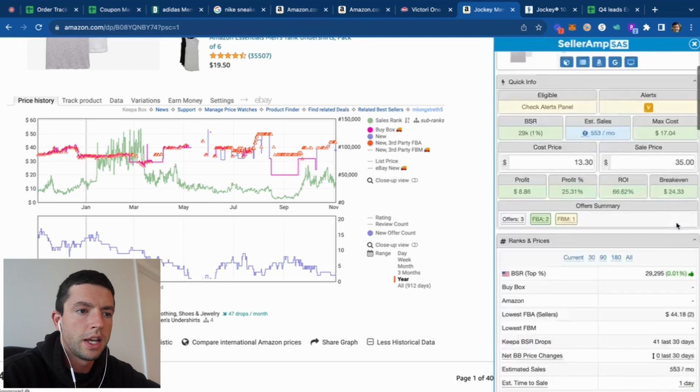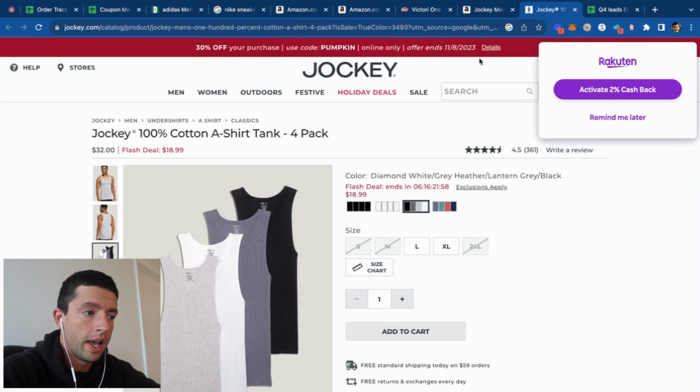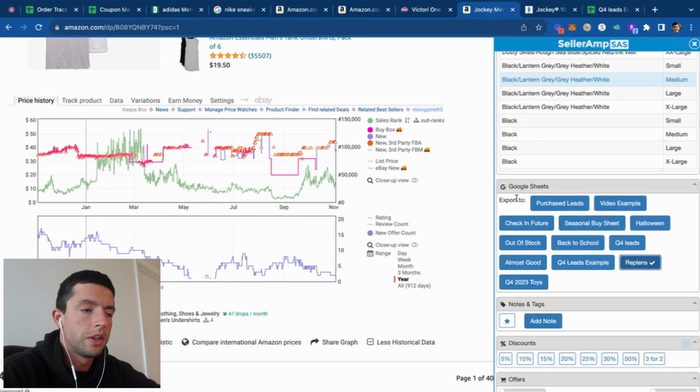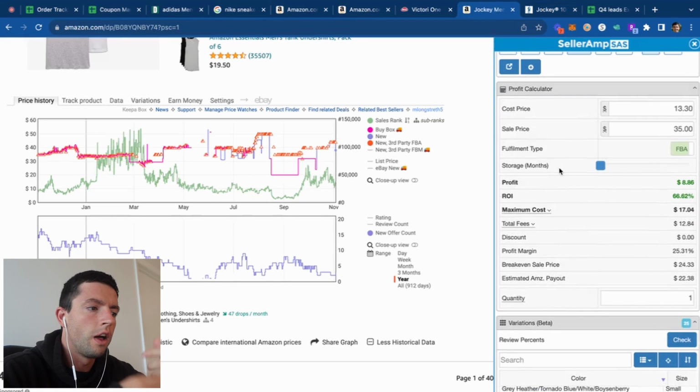So this is the exact type of product that I would want to put in a replen spreadsheet, because we know where this inventory is coming from profitable. We can see it hanging out profitable here on this website. There's other sizes as well. And in general, it'd also be a good idea to storefront stock this and look for other Jockey products while this discount is going on.